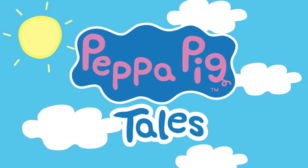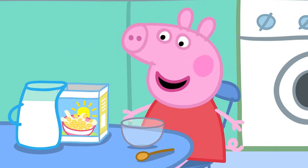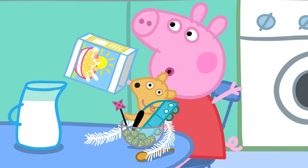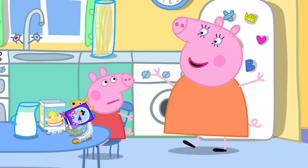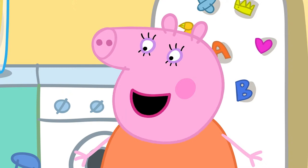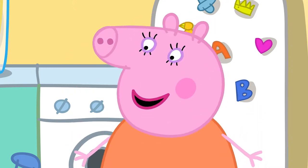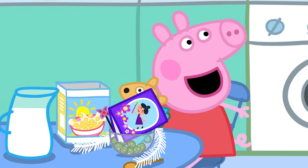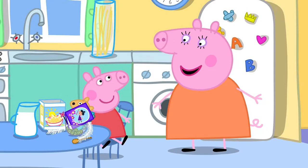It is morning, and Peppa is having some delicious breakfast. What's happened to the cereal? April Fools! April Fools? What's that? Today is April Fool's Day. It's a day where people make each other laugh by playing silly jokes, like I just did with your cereal. I like silly jokes. Can we do one on Daddy?